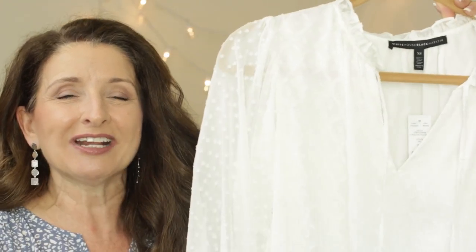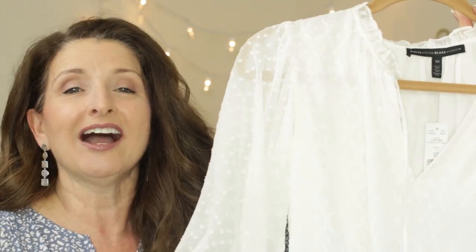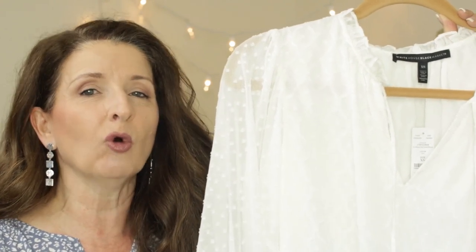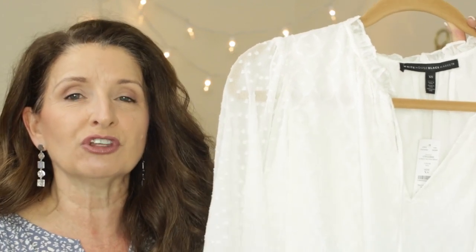Now, because I rarely shop at White House Black Market, I really don't know the ins and outs of what is a good deal. But I do know what something costs when I look at the price tag. And when I looked at the price tag of this one, I almost died. It is $110. Now, I have never spent $110 on a top in my life, but Carolyn knows all of the ins and outs and all the secrets to shopping at Loft and White House Black Market. She said, be sure and ask at the cash register if there is a coupon. And lo and behold, there was a coupon, which reduced this dramatically.